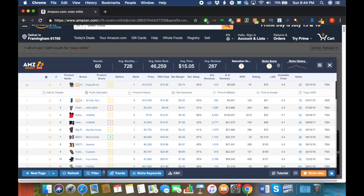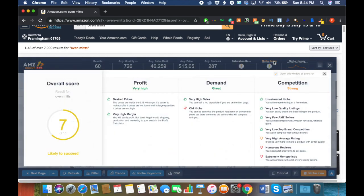So the niche score, we can click on it here, we can see based on the niche score that the profit is very high, desired prices, very high margins, the demand is great, very high sales. The only kind of problem is that it's an older niche, so something that people have been looking up for quite some time. So you may be competing with people who have been selling on Amazon for a while with this particular product. So just keep that in mind.